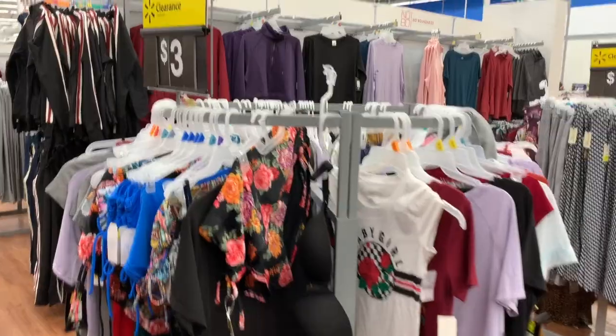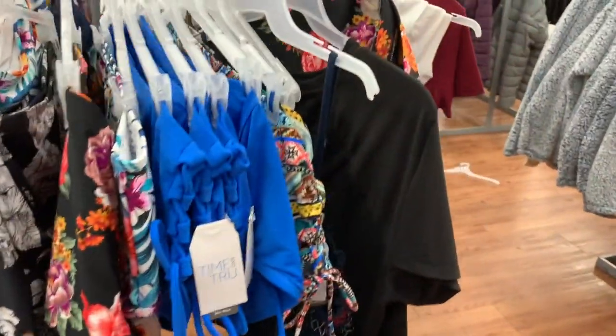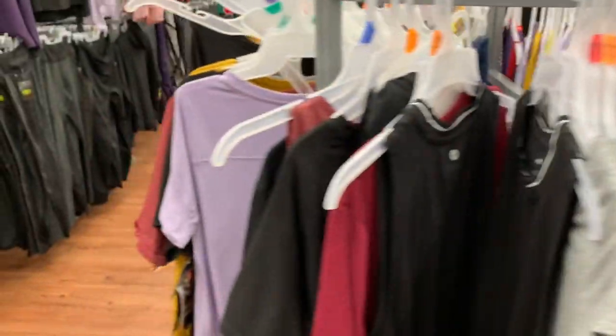But yeah, you guys, I found even more clearance. It's never ending, you guys. $2 clearance, $3 clearance. Clearance swimwear still. $1 clearance. Wow, you guys.